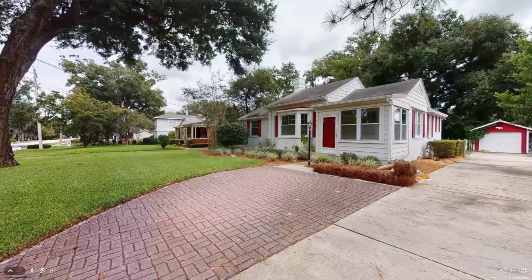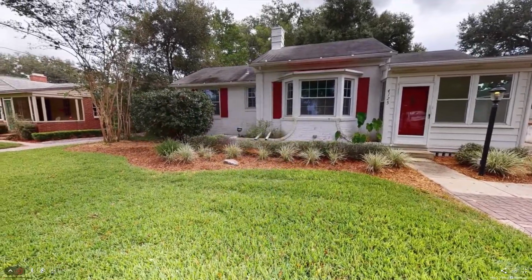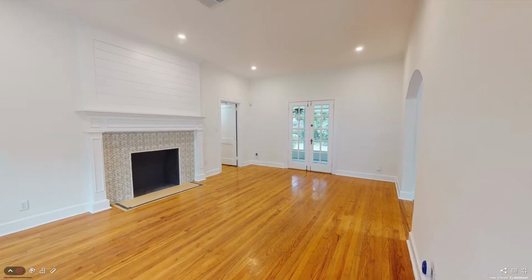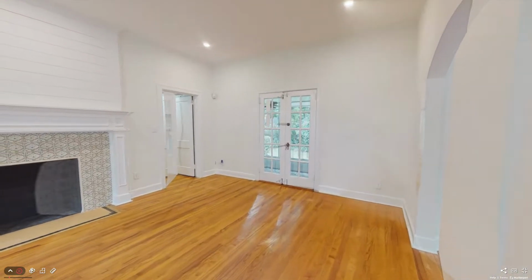Nest Finders Property Management is pleased to bring you a virtual walkthrough of 4125 San Jose Boulevard. This adorable home features two bedrooms and one bathroom and 1,246 square feet of living space. This property is located in the heart of San Marco.